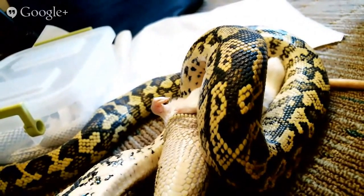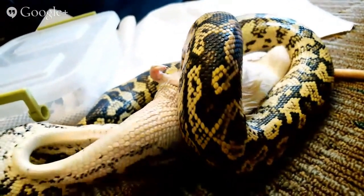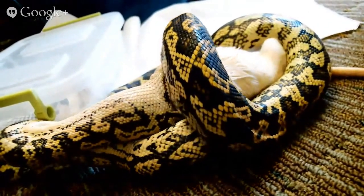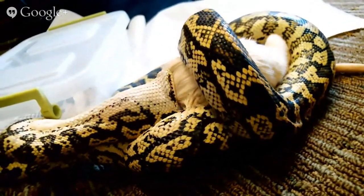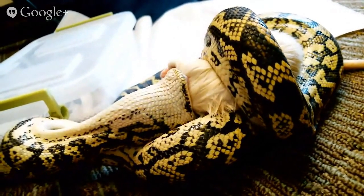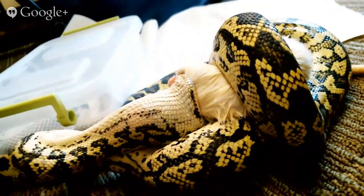One thing to consider now is that this snake is completely helpless. Oh, you can see the other snake in the background in that tub. It's completely helpless. Its only defense is its teeth, and right now its teeth are occupied eating the rat.